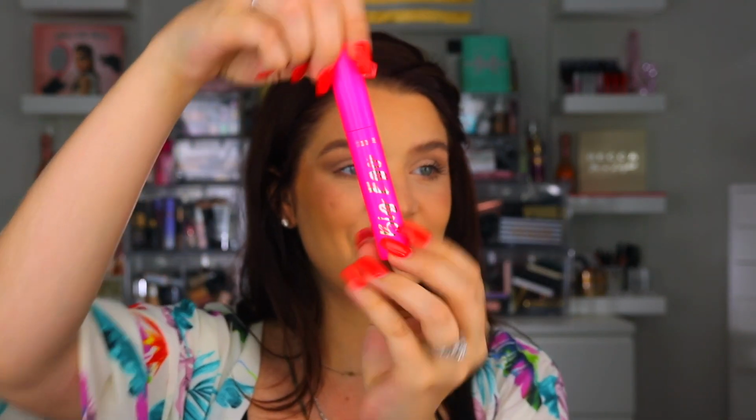Okay, and then we got something from Tarte in here. It is a mascara. This one is their Big Ego Mascara. It says the price on this one is $23. I've never tried this one, but it is full size. I love the packaging with the pink. I feel like that's really fun. Let's go ahead and see.